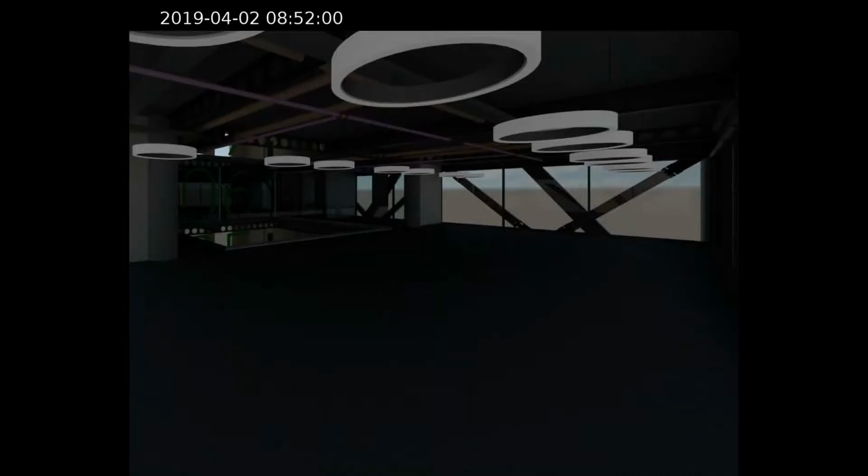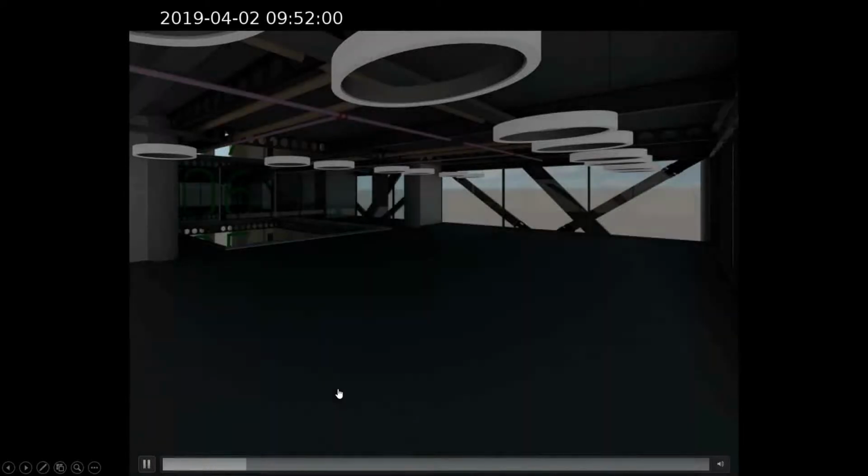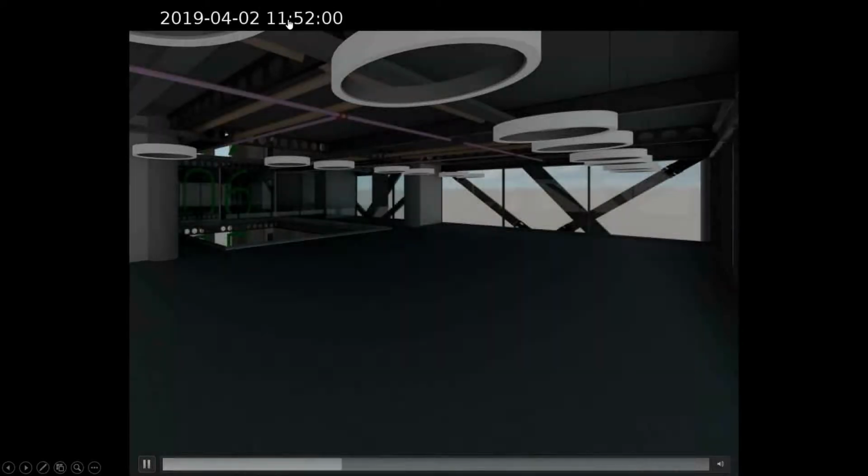So to get this running, what you can do is in your Revit environment, you can send it to the cloud and run it from sunrise to sunset. So just before I run this video, this one's been set up, just a camera inside a Revit model, and we have the date. So in April, and we want to start at 8:52 and go to sunset, and I guess it's like going into winter. So when I hit play here, you'll start to see the sun at 10:52, 11:52.